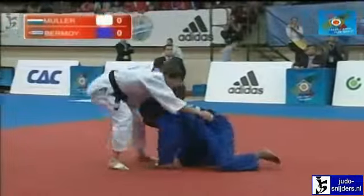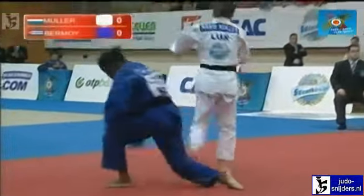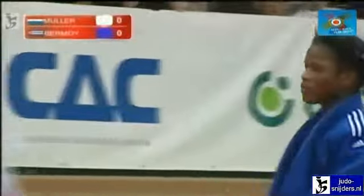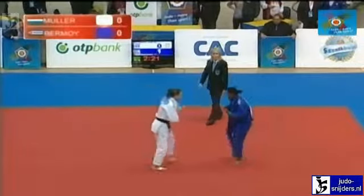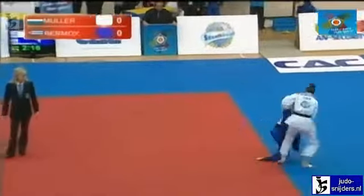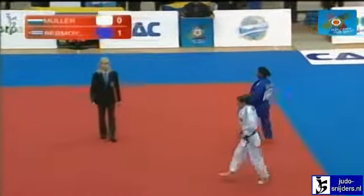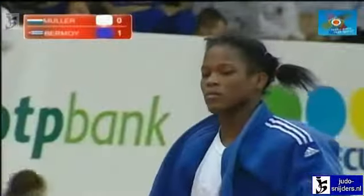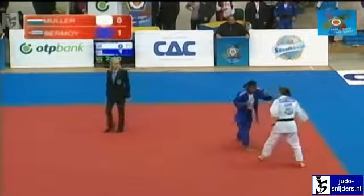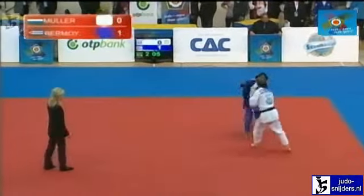Zianagi from Cuba. Muller dragging her opponent round, trying to create an opening for her for the Niwaza. Muller not really taking too much advantage of the size, the height that she has. In the earlier rounds, producing some lovely techniques, the Uchimata, Osotas, and is finding it very difficult to get past the defenses here of this young lady from Cuba.